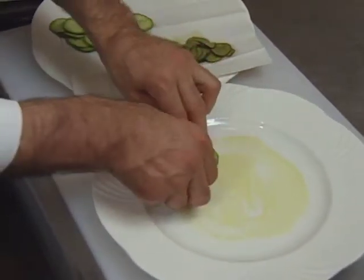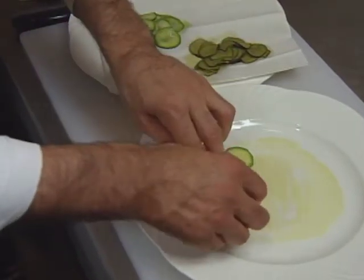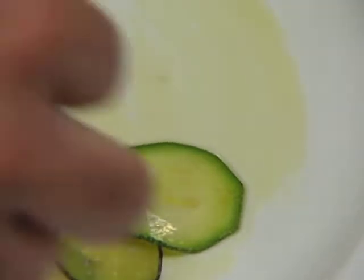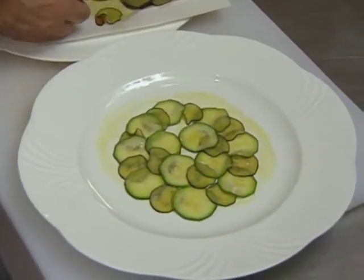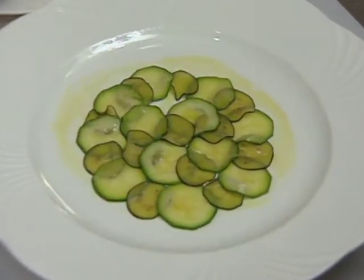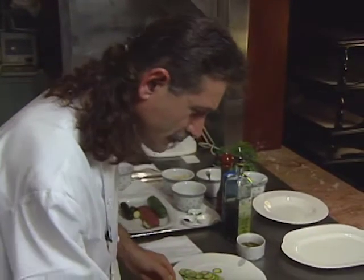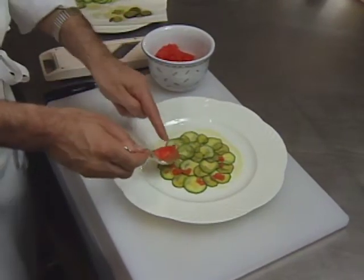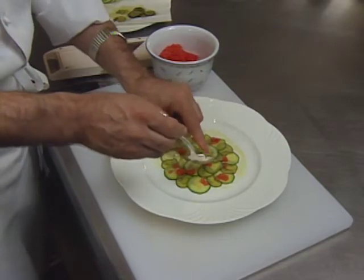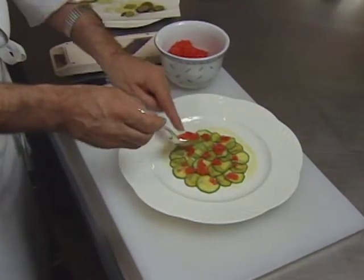And we garnish the plate. We overlap one zucchini, one eggplant, and we have some tomato concasse. Those tomatoes are peeled and put in boiling water for 10 seconds, and deseeded and cut in brunoise. The carpaccio will be run under a salamander or broiler just before presentation.